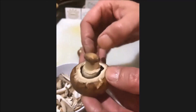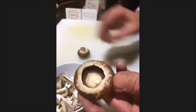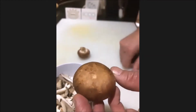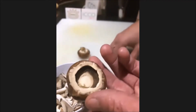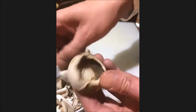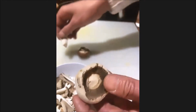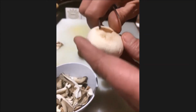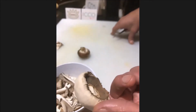So first thing we do is we just pick out our stem. Stem comes out really easy. I keep that for vegetable stock. So the best thing to do is you just take your thumb, put it under the edge of the mushroom, and peel the cap off. This is why I love cremini mushrooms. I love the flavor of cremini mushrooms, but I love the fact that in 4 seconds, you can make it absolutely perfectly clean. So if a little piece sticks, sometimes you get a little piece sticking, you can just peel it off. No dirt whatsoever.